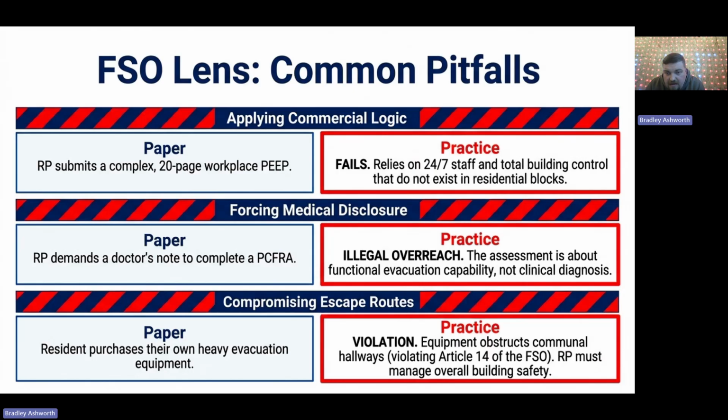And you might be thinking, oh, well, these regs have only just come out. There can't be that many responsible persons with these common misconceptions. PCFRAs, person-centered fire risk assessments, have been around for longer than these regulations have existed. The NFCC specialised housing guidance has had it in there for, well, I was in school when it first came out, but for as long as I've been using the NFCC specialised housing guide, it's made a mention of PCFRAs.